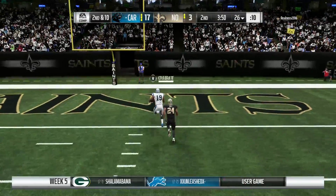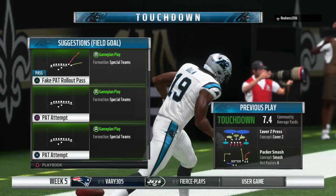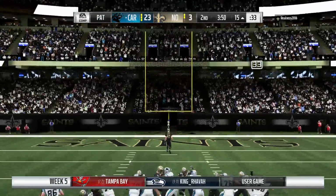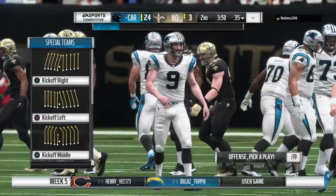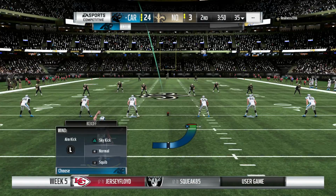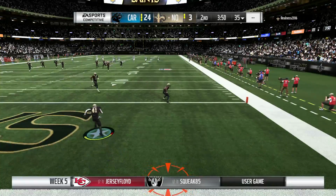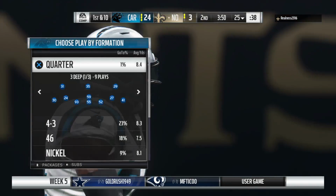This is caught inside the 15. Touchdown, Carolina. A big play there with his first career NFL touchdown. And the Panthers are able to grow their lead. Extra point try good by Gano. And the decision to just kick the extra point winds up successful. Gano out to kick this one away. And this will not be returnable. It's out of the back of the end zone for a touchback.